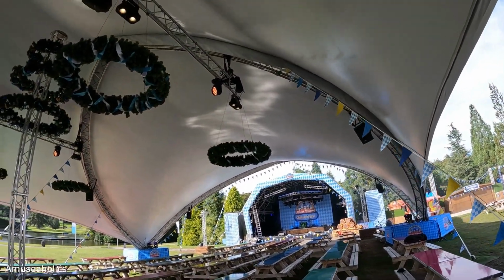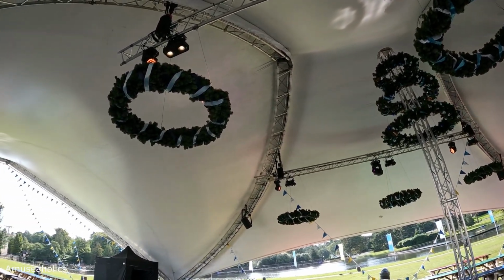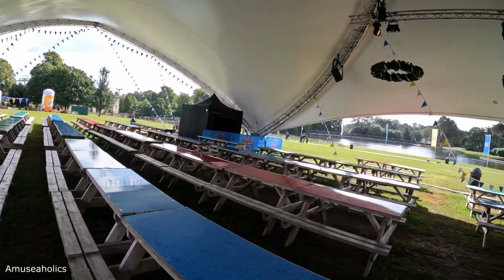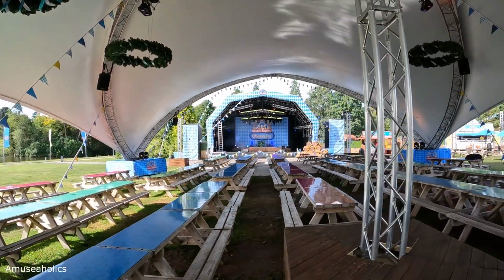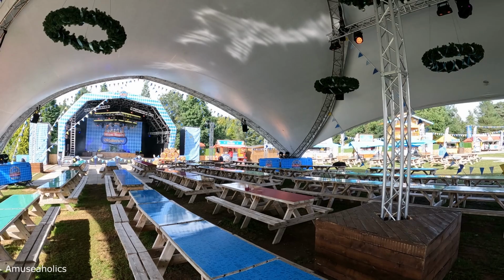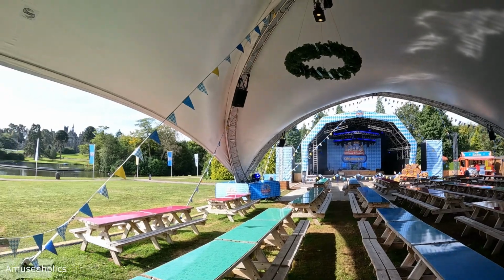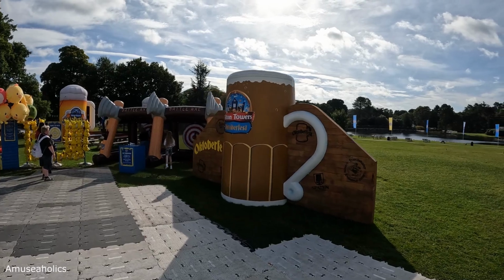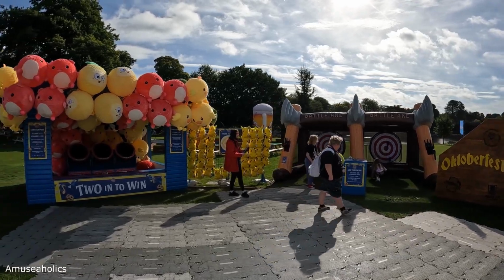Wow, look at that. Loving the wreaths. Plenty of tables here, there's going to be loads of seating. And we're going to try and get ourselves a spot quite close to the front a little bit later on, and check out all the Oktoberfest entertainment. Disappointed they've reduced the number of acts this year, but it's our favourite Robert is going to be here performing, so we're looking forward to that. And it's looking like it's going to be a beautiful day too. Looks like they've got an inflatable axe throwing going on this year, amongst some of the other traditional games.